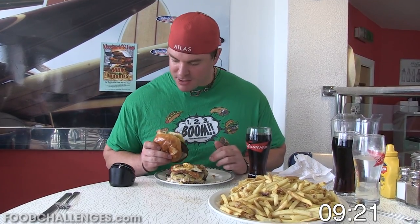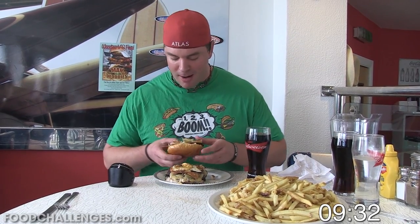Minutes 20 seconds in, still got plenty of time, but last 2 patties along with the top and bottom portions, which the bottom has a whole bunch of healthy vegetables. We got some tomatoes and lettuce and then mayonnaise on the bottom, but really good so far. We're doing all right. Let's get the win.